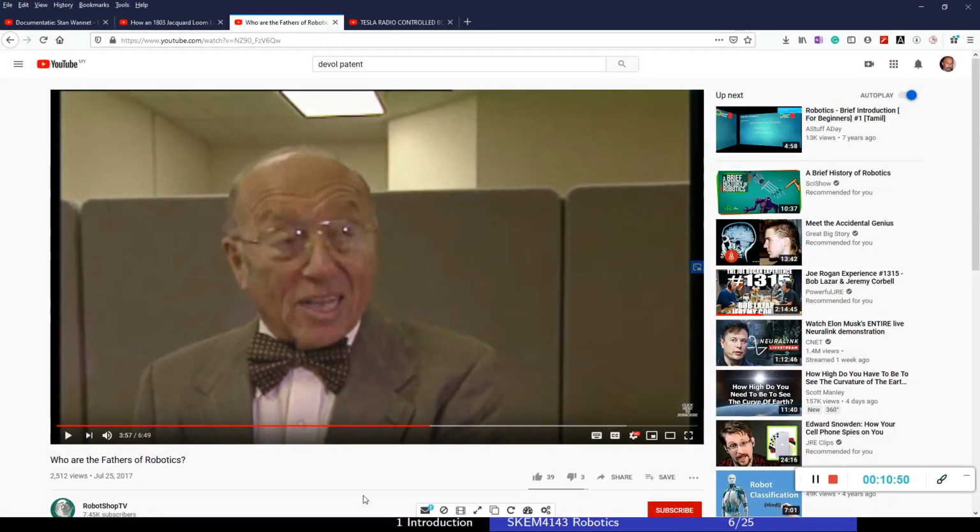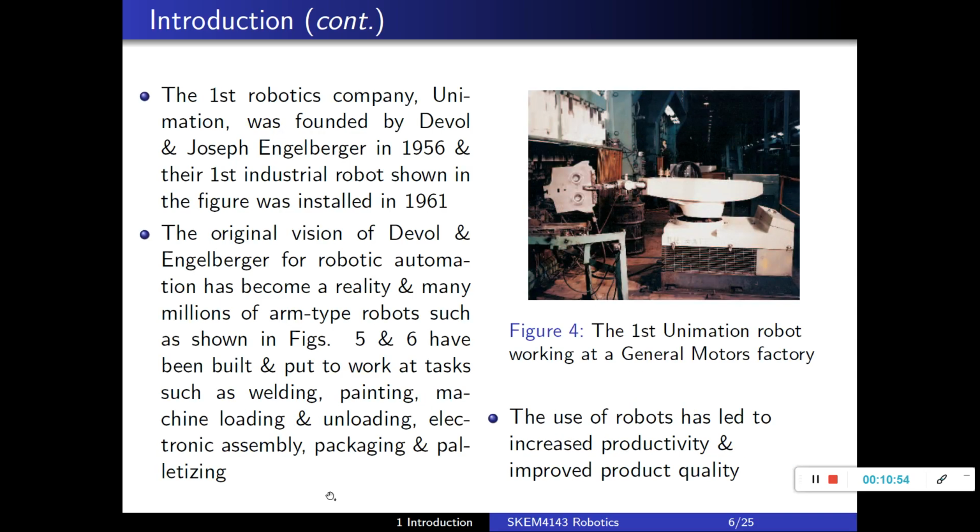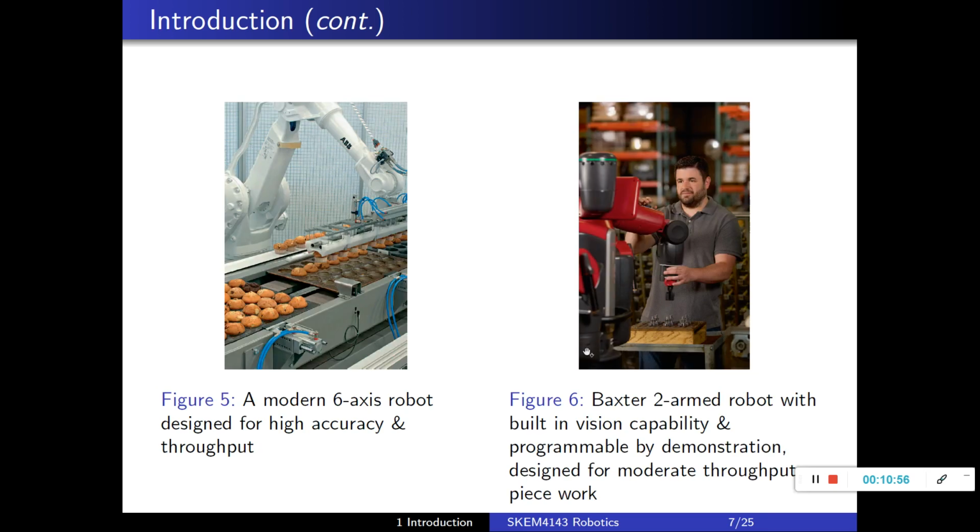Okay then, you can proceed watching this video on YouTube if you want. So that was Unimation. And this is a modern 6-axis robot designed for high accuracy and throughput. It's an ABB robot, and this is Baxter, a 2-armed robot with built-in vision capability and programmable by demonstration, which most of the robots are able to. Designed for moderate throughput piecework.